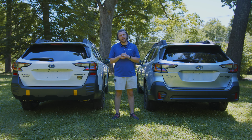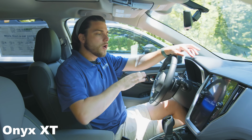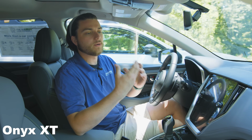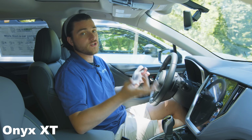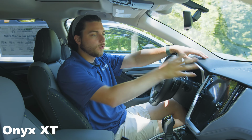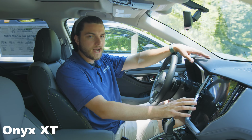Let's hop inside the cabins. All right, so here inside the cabin of the Onyx XT first, we're not gonna really be talking about how all these different features work necessarily. We're just gonna be mainly looking at the visual differences between the two cabins, because as far as feature sets, they're almost exactly the same, but I'll definitely point out when they're not. But if you want a full review of this 11.6 inch display and some of the technology found in it, I've got a couple of videos.